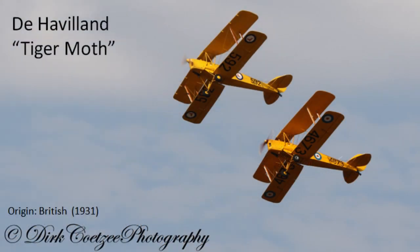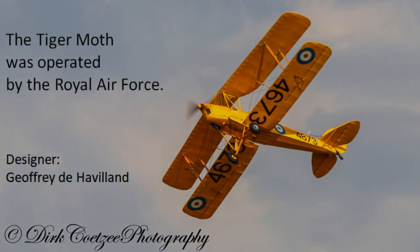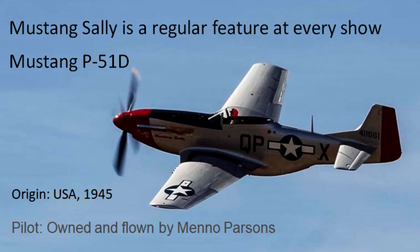These 2 de Havilland Tiger Moths are the oldest planes at the show. Origin, British, around 1931. The Tiger Moth was operated by the Royal Air Force. Designer, Geoffrey de Havilland. Mustang Sally is a regular feature at every airshow. It is a Mustang P-51D. Origin, USA, 1945. It is owned and flown by Menno Parsons.